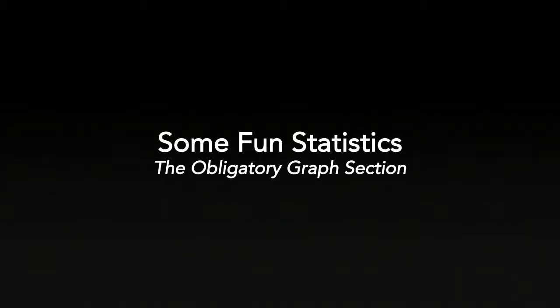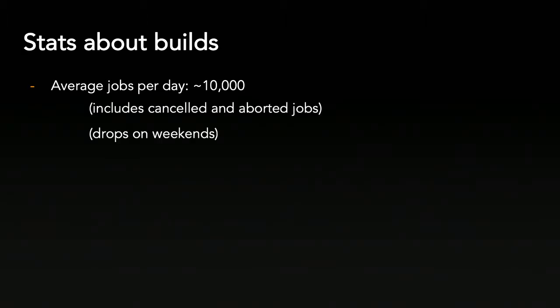Cool. Thanks, Tom. So first of all, what we'd like to go through is the obligatory graph section where we talk about a bunch of different stats about builds and things in our infrastructure over the course of, let's say, the last year or 3. I'll get into more specifics on some of these charts, but just to give you a rough estimate of what kind of throughput and what kind of things we have going on at Chef. Average build jobs per day is about 10,000. That includes canceled and aborted jobs, and it drops significantly on weekends, but still we have about 10,000 jobs that are started. These can be anything from Jenkins jobs, Buildkite jobs, other things.